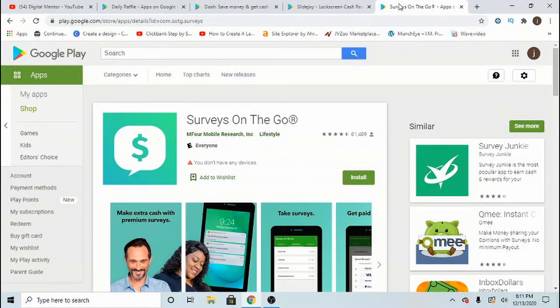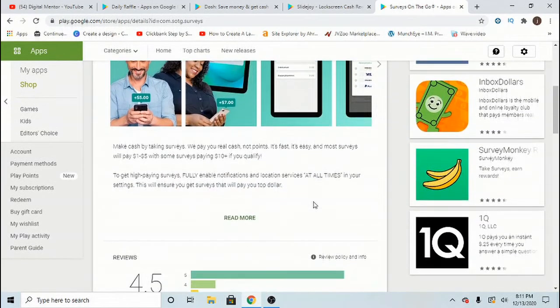And last but not least is Surveys on the Go. Surveys on the Go says make cash by taking surveys. We pay you real cash, not points. It's fast, it's easy. Most surveys will pay between $1 and $5. We're the very first way of making money online, guys, and they're still around today. They say they're going to pay anywhere between $1 and $5 per survey, with some surveys paying $10 plus if you qualify.